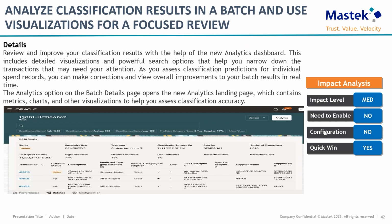As you assess classification predictions for individual spend records, you can make corrections and view overall improvements to your batch results in real time. The Analytics option of the Batch Details page opens a new Analytics landing page, which contains metrics, charts, and other visualizations to help you assess classification accuracy.